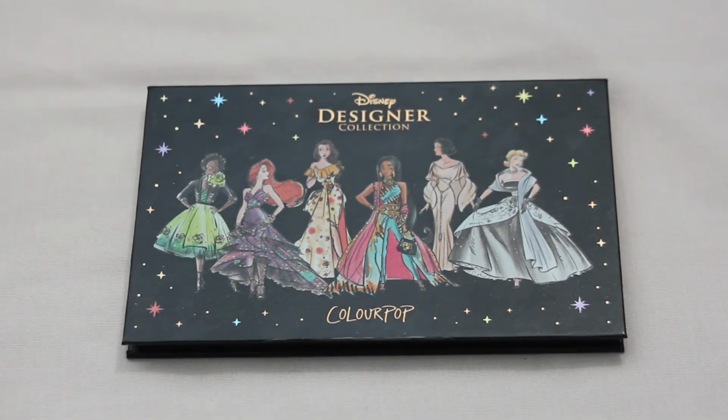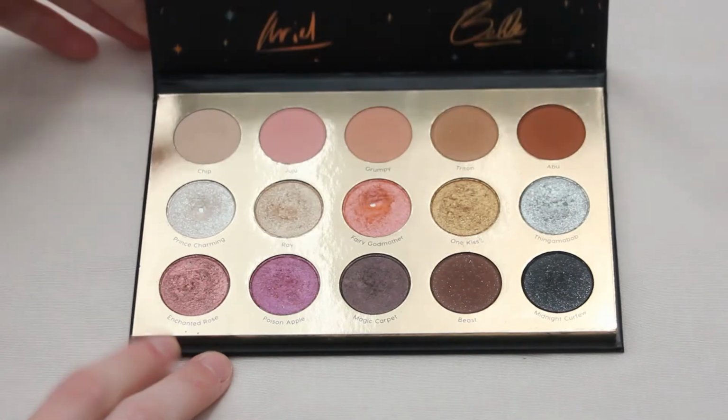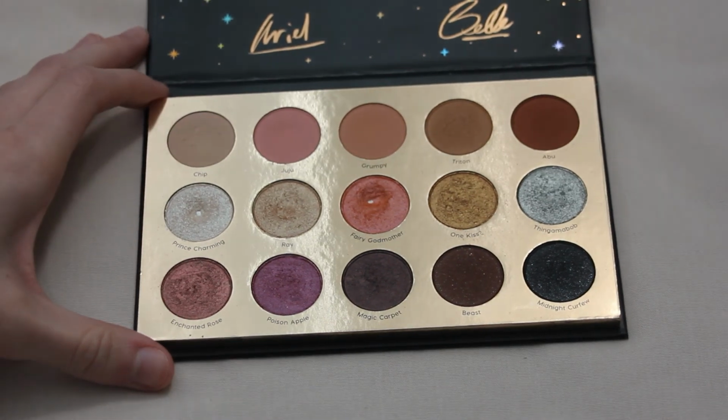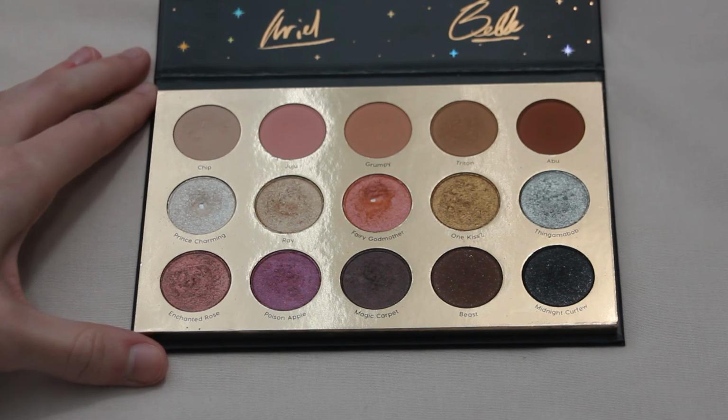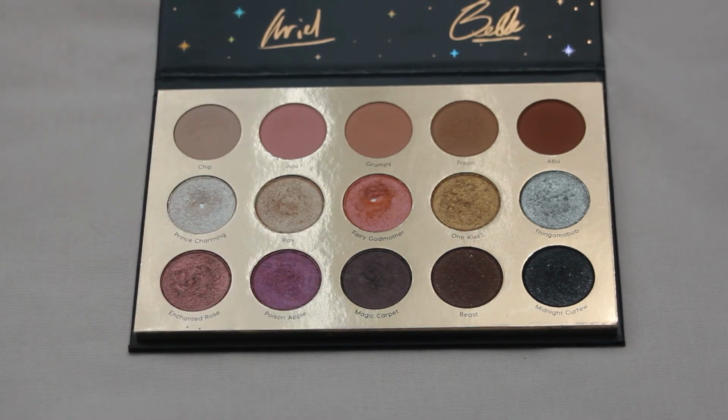Alright, then we have my ColourPop It's a Princess Thing palette. So here is what this one looks like. So you would have just seen this one when I was talking about the pans, but I'm super excited to get another use out of this, at least one more use out of it in this next month. This is one of my absolute favorite palettes in my entire collection, easily top 3, possibly top 2, and I just seriously love this palette.